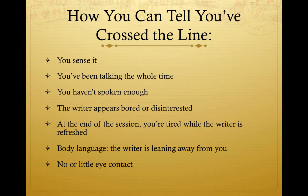So how can you tell you've crossed the tutoring line? You sense it. You've been talking the whole time. You haven't listened enough. The writer appears bored or disinterested. At the end of the session, you're tired while the writer is refreshed. Body language: the writer is leaning away from you, with no or little eye contact. These are things you're going to become familiar with as you're tutoring, but I recall saying during one of our earlier meetings that if you're tired, you're doing way too much for the student.